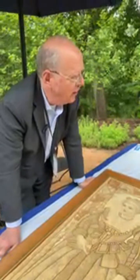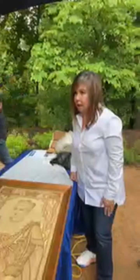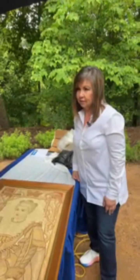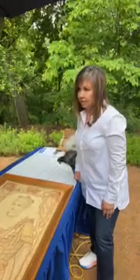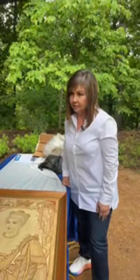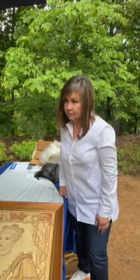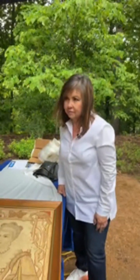How did you acquire it? It was left to me when a gentleman passed. And you have no idea how he got it? No. Value-wise, they're more decorative than having any real inherent value. I would say in a good antique shop, you'd have to pay somewhere in the $250 to $350 range, just because it's pretty, it's big, it covers a lot of wall space. So it's nice.